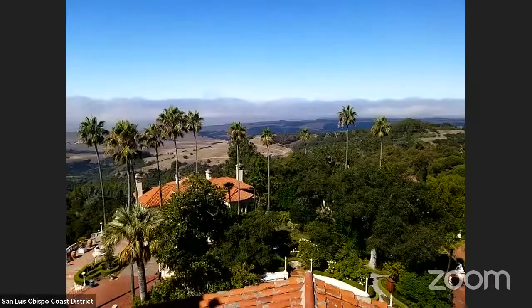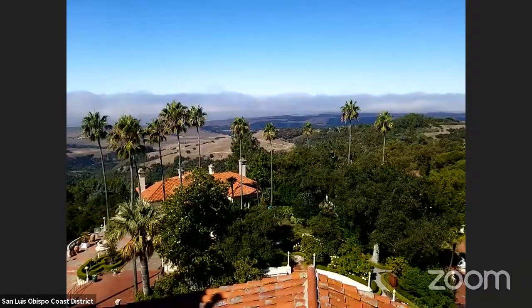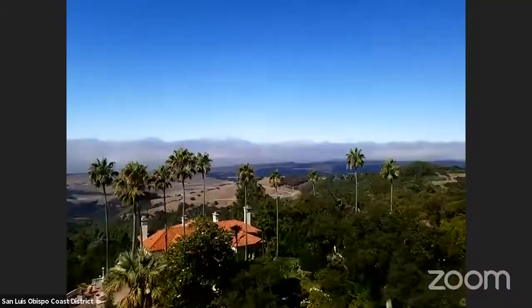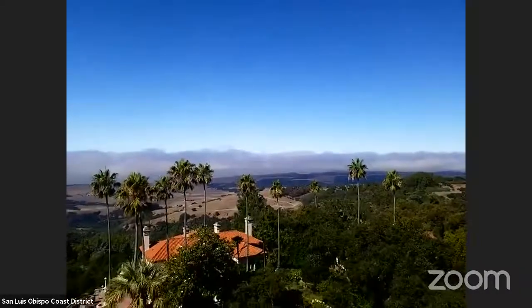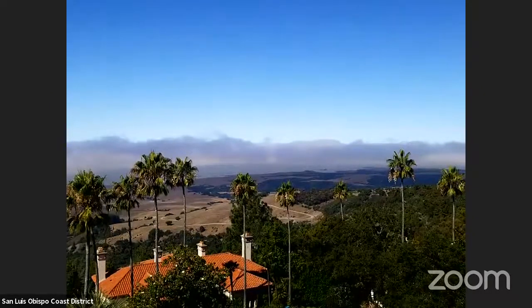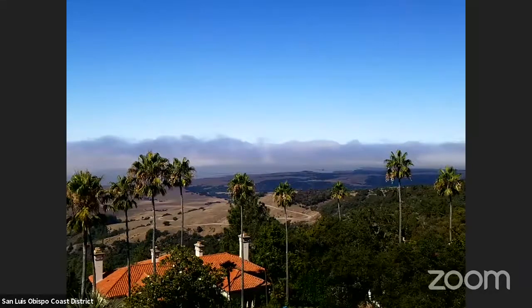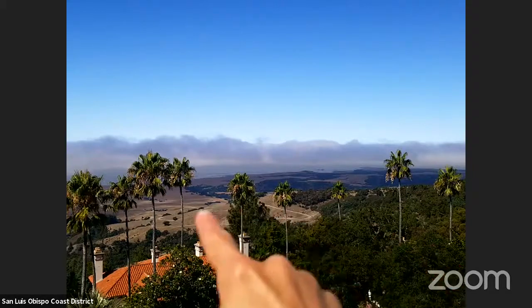I spy something brown. Out in the distance, I spy something brown. It's a natural feature in the landscape. I spy something that looks like it has a road. I spy something that looks like a road. What are we looking at? We are looking at, and you can call out the answer. Are you going to say a ranch? That's all ranch land out there.